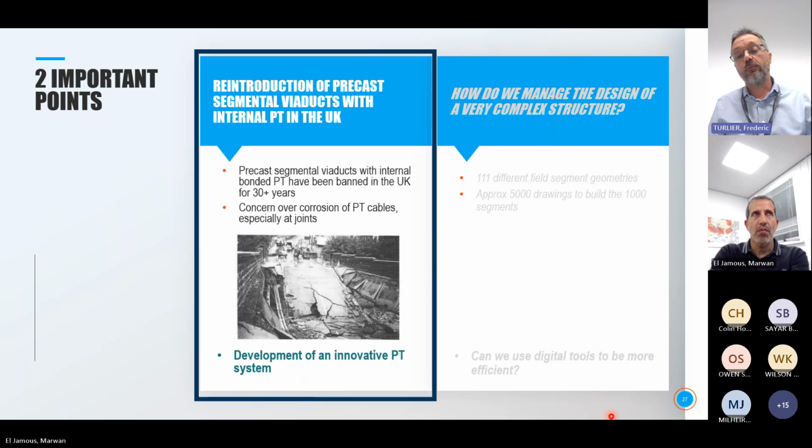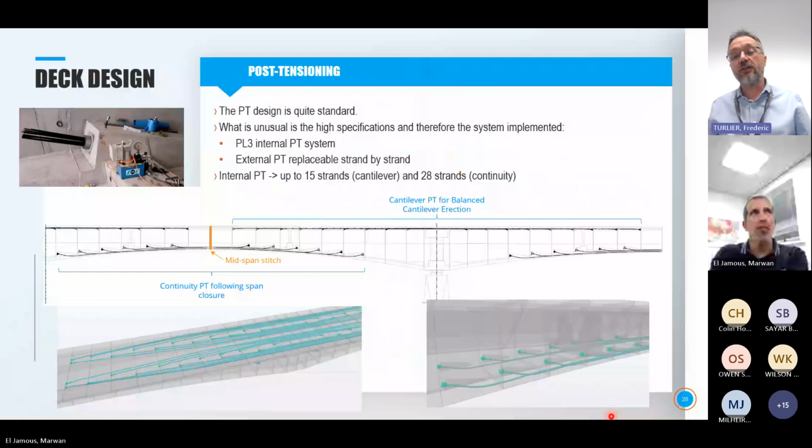Two important points on the design, which I think will interest people, is that one is that this is the first reintroduction of precast segmental viaduct with internal post-tensioning in the UK. As some of you may know, based on accidents in the 80s, there was a first moratorium or ban, total ban on use of internal post-tensioning in concrete bridges in the UK. The ban then got lifted, saying, well, if it's internal, but these are segments cast in place, then it's okay. And there was still a moratorium to this day on the use of internal post-tensioning inside concrete segments where we have joints between precast elements.